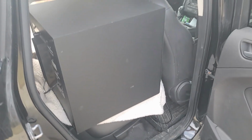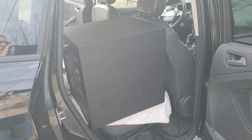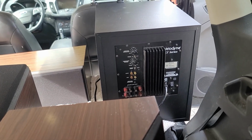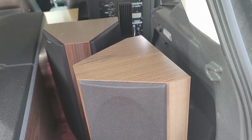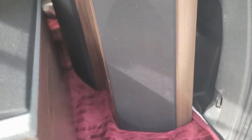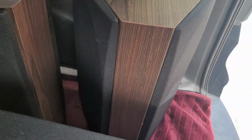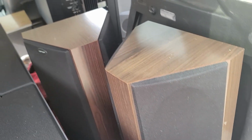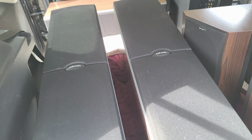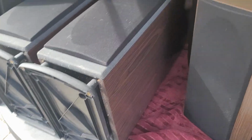So first off, we have a Velodyne subwoofer. Again, this is a haul of old speaker equipment. This is a Velodyne CT12. It says CT series, it's a 12-inch woofer. Then we have some Polk FX1000s, which have the 6.5-inch woofer and the 1-inch aluminum tri-laminate tweeter on both sides, which I can take and put in new enclosures that fit my setup. And look at here, some RT2000Ps as well. All these are in cherry.